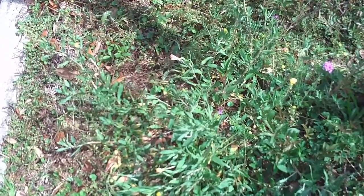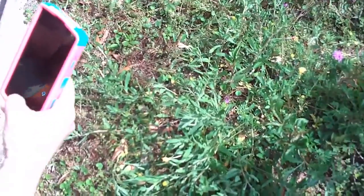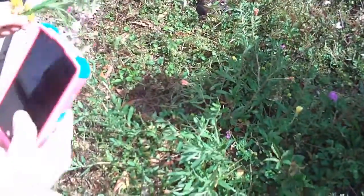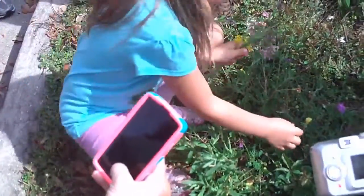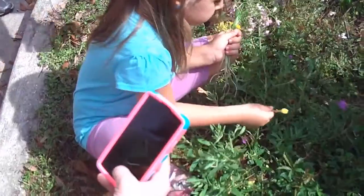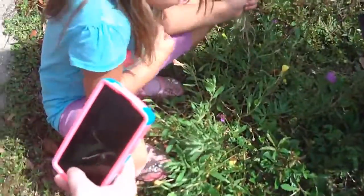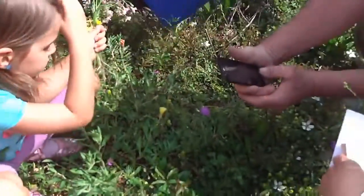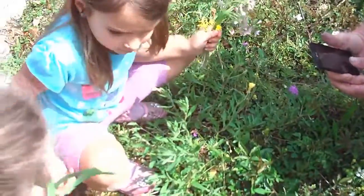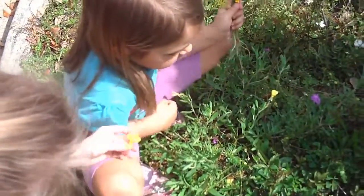What'd you call it? Cut leaf evening primrose? Cut leaf evening primrose. So, we have the evening primrose that grows up high that they take the oil from. Well, this is in that same family. And the American Indians used the root tea for obesity. Hang on. Let people take pictures. The root tea for obesity. And recent research suggests that the seed oil may be used for eczema. The yellow flower?